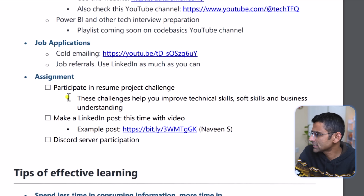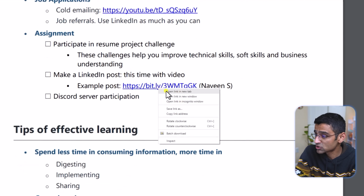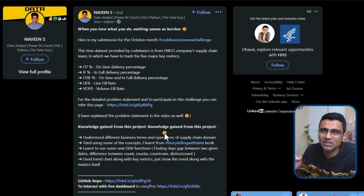So there will be people who are working in the industry, and they will be able to refer you for the job. And here is the assignment. So in terms of assignments, you need to participate in one more resume project challenge. And this time you are going to make a post along with a video description.